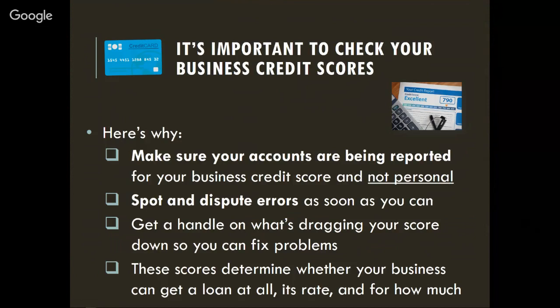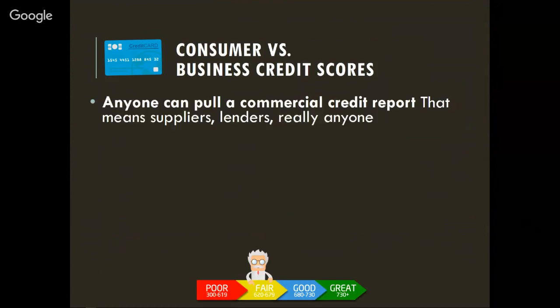Because if you're not monitoring your credit reports for the business, then the problem is that when you try to apply for loans and credit cards, you have no idea what lenders and credit issuers are saying. It's a crapshoot. And that's why you want to make sure that you're monitoring what's going on so you can make sure that you have the strongest credit profile to get approved for loans, credit cards, credit lines at the best rates, the best terms, and for the most amount of money. So a lot of differences here, as we've already kind of talked a little bit about consumer versus business credit.